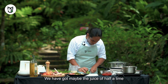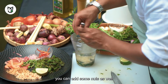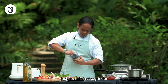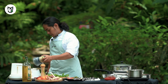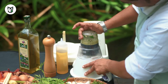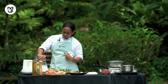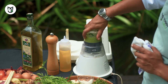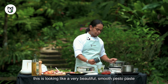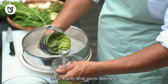We got maybe the juice of half a lime. You can add some nuts as well. You're just going to set this in the grinder and grind it. Now just let it run until it's a nice smooth paste. This is looking like a very beautiful smooth pesto paste. This is exactly what you're looking for.